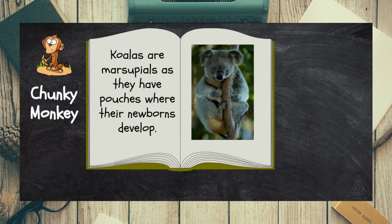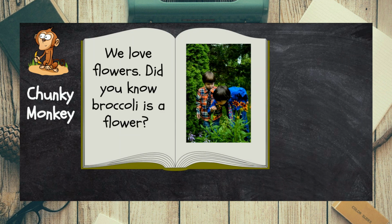Koalas are... Let's chunk this word up. Marsupials. Marsupials. Koalas are marsupials and they have pouches where their newborns develop. Great work. Let's have another go.